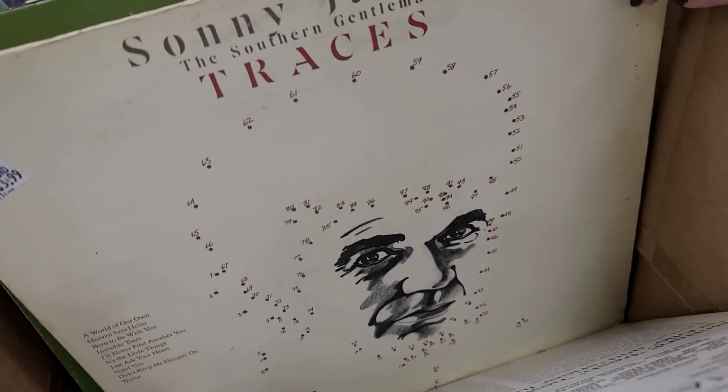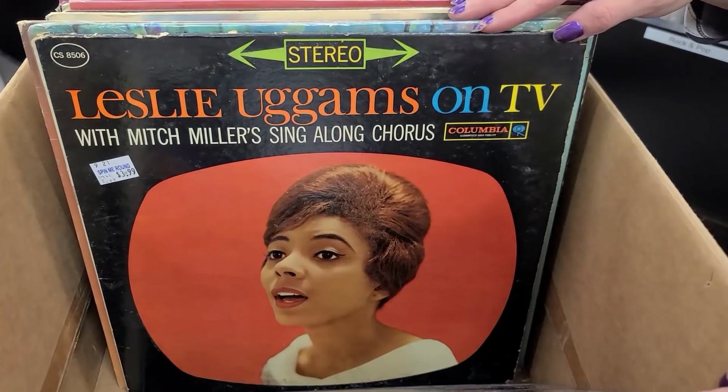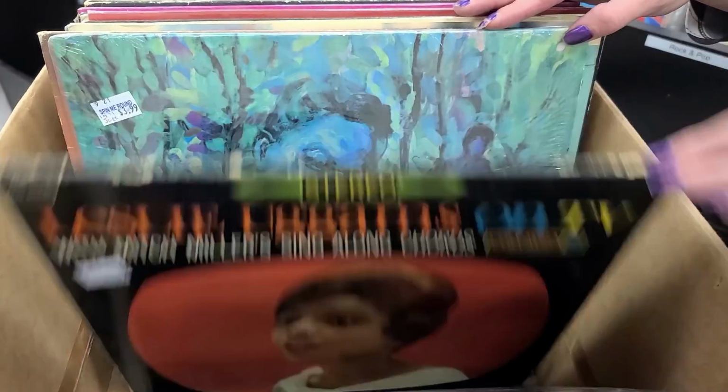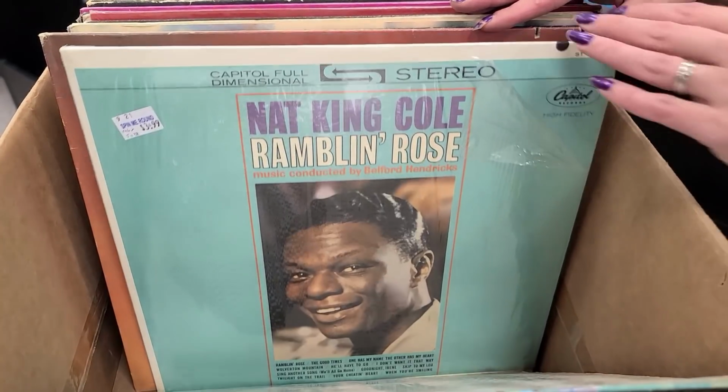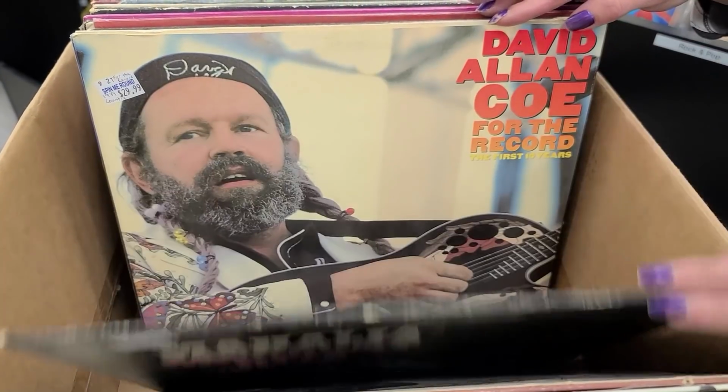What was the other album with that? Iconic album. I can't think of it. Yeah, there you go. What is it? Definitely. Cannonball Adderley. Larry Carlton. Leslie Uggams. Nat King Cole. Willie Hutch. Michael Jackson.